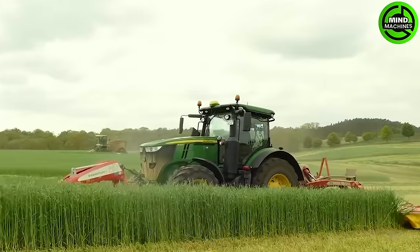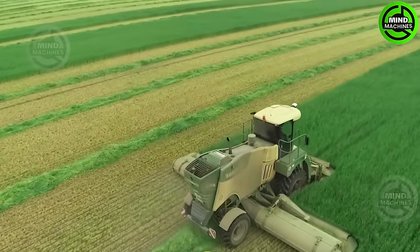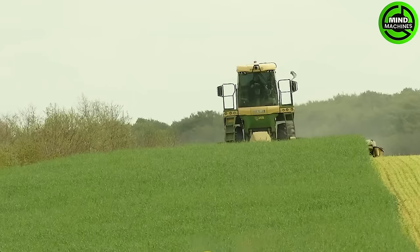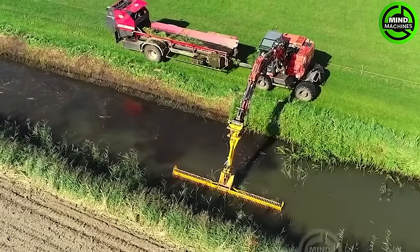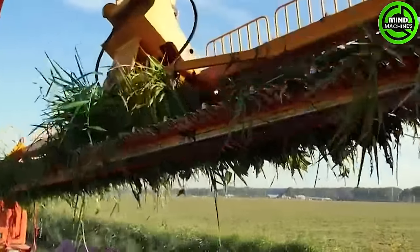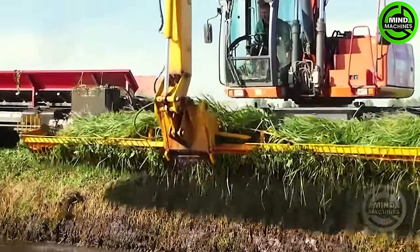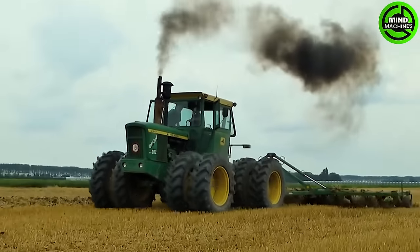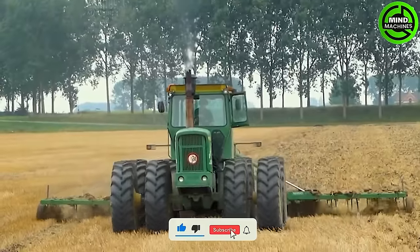This grass cutting machine operates with incredible speed and precision, gliding gracefully across the field. This ditch-side grass sweeper works swiftly and effortlessly, ensuring a tidy and neat appearance. This John Deere plow, covering a vast 9-meter span in a single pass, effortlessly transforms fields.